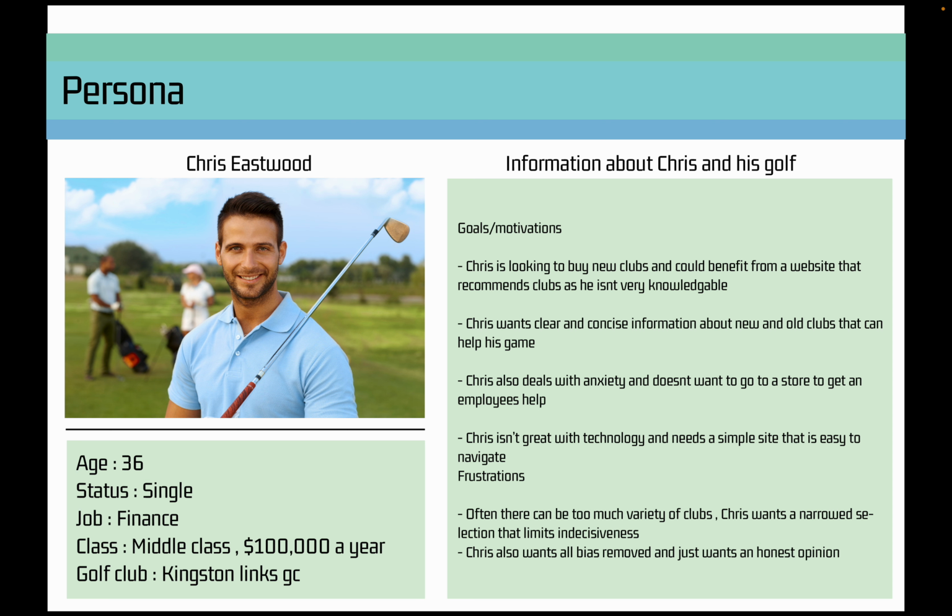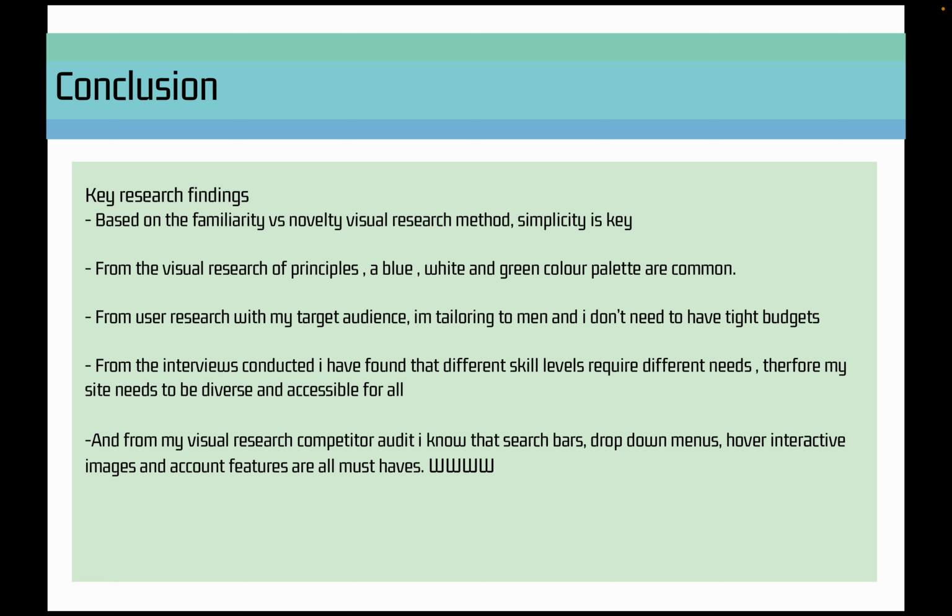Concluding, based on familiarity versus novelty, we can see that simplicity is key. From the visual research method of looking at the principles, blue, white, and green color palettes are common. From the user research with my target audience, I'm tailoring to men and I don't need to have tight budgets. And from the interviews conducted, I found that all different skill levels require different needs. Therefore, my site needs to be diverse and accessible for all. And my visual research competitor audit found that search bars, drop-down menus, hover interactive images, and account features are all must-haves.